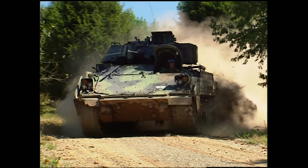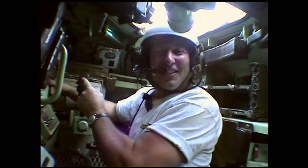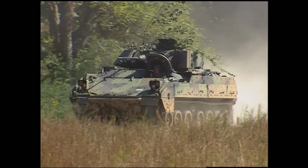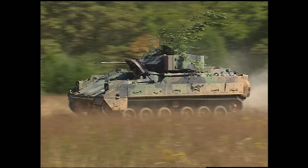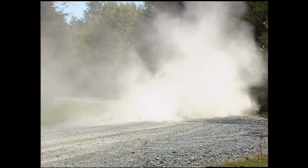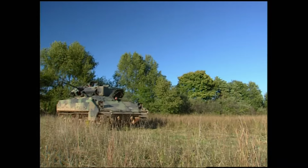Now we had heard that the Bradley was fast, so we decided to stick our foot in it. Of course, this gave me a little bit of time to familiarize myself with the controls and the turret. The Bradley will run about 50 miles an hour flat out, and that's with or without that rather large tree branch that we somehow picked up and we didn't even know it was there. Driver, that's good.